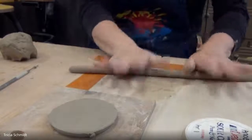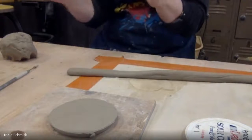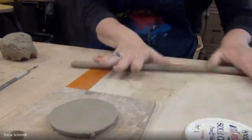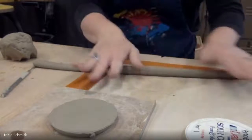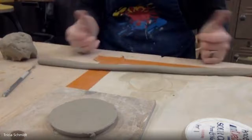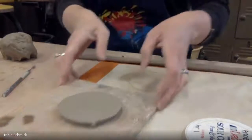So I'm always starting in the center. I'm using my palms, not my fingers, because my palms are flatter than my fingers. So you want to use your palms to roll these coils. And now I'm just looking for the thick spots, so I'm just rolling out those thick spots. And you can see how long that actually became. That's a really long coil. That could give me probably 3 layers.